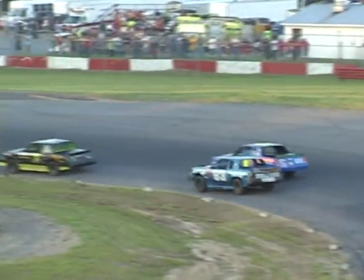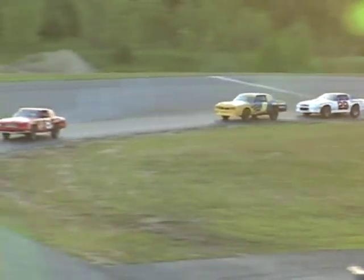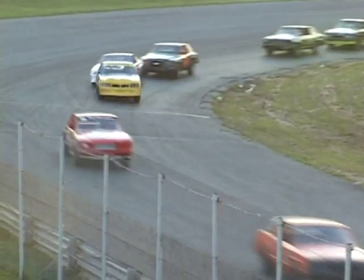Keith O'Neill has upped the ante. He has increased his advantage to about 6 car lengths over Mike Chris. At one time it was down to a car length, but now O'Neill is pulling away. Chris loose that time off 4.